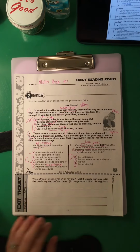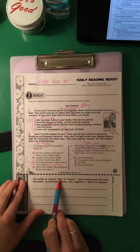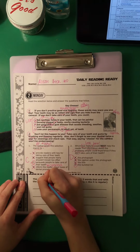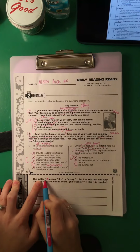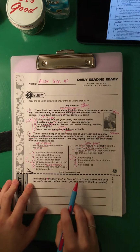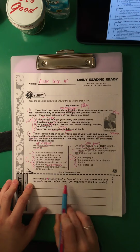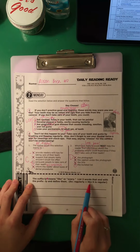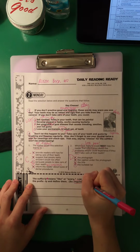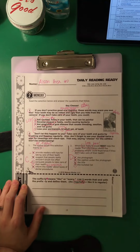Now, the last part of your daily reading ready for today. It says the suffix -ly means like or every. And actually, this little hyphen here should go on this side, because that means that's where you're connecting it to the rest of the word. It means like or every. List 2 words that end with the suffix -ly and define them. For example, regularly, like it is regular. If you look in there, you can see your root word or your base word, and then you can also see that they just simply added that suffix.